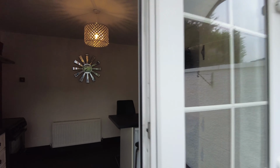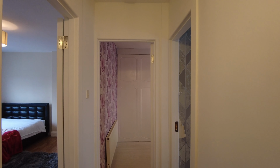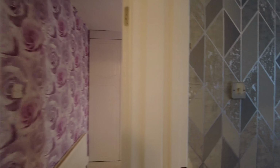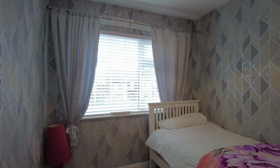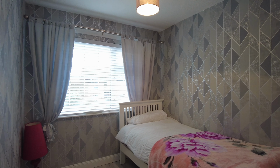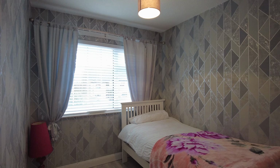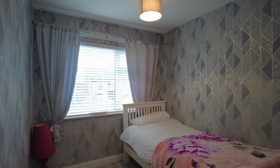Now we'll go and have a look upstairs. Here we are now at first floor level, and I've got three bedrooms to show you. This is the first. It's a very spacious single bedroom. I imagine you could at a push potentially even fit a double bed in there, but as it is, it's a lovely room. I love the silvery shimmeriness of it.